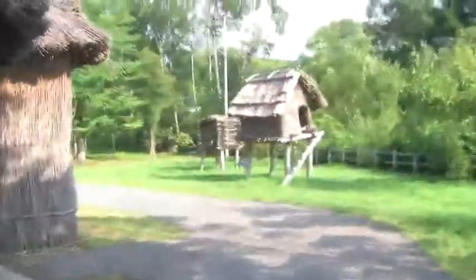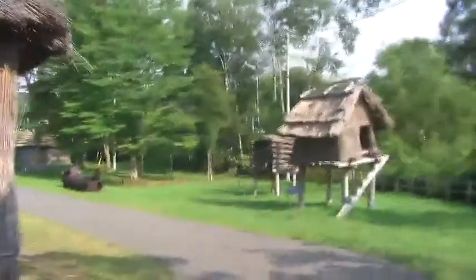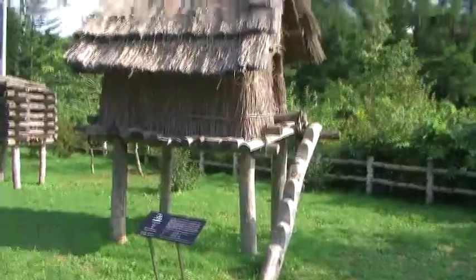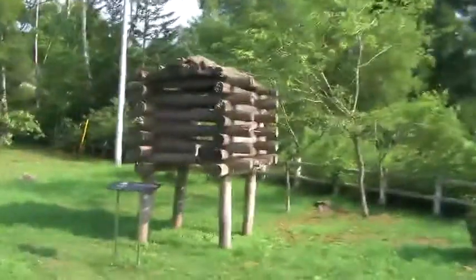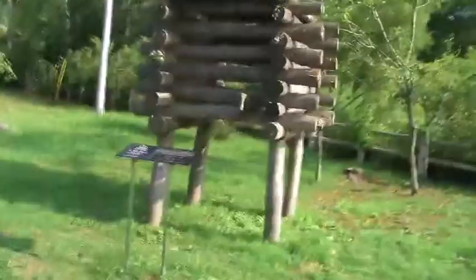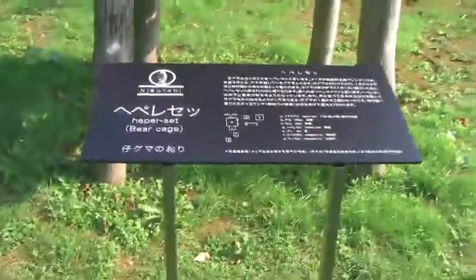Building. Nice. The cage for the beer. Food storage. Bridge. Storage space. A storehouse. And this one is for the beer. The holy animal.